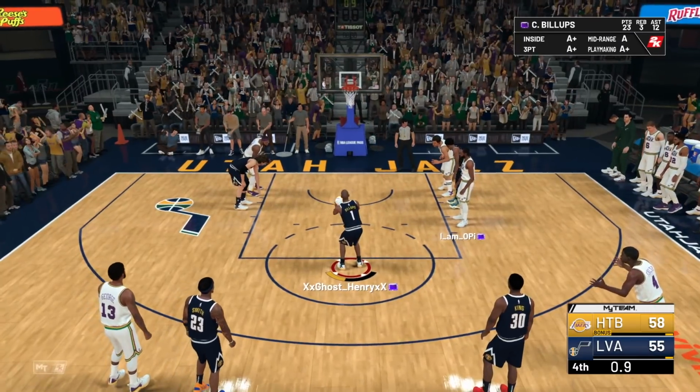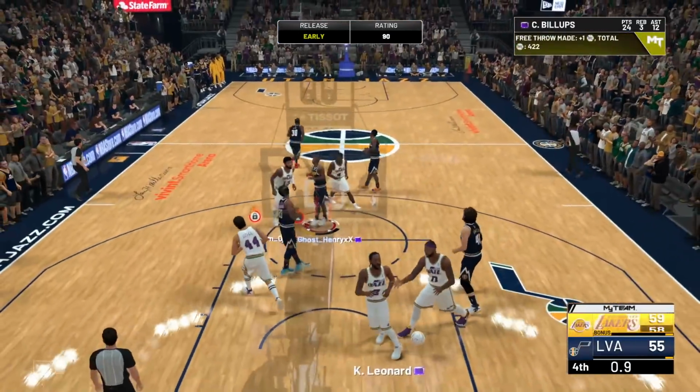Chauncey is hitting these free throws. That free throw release is beautiful. I will give him that. Don't miss it when I say that. Thank you.